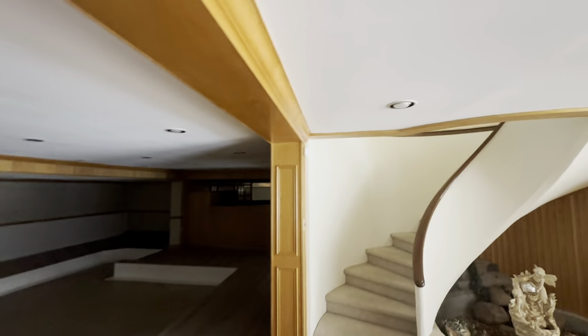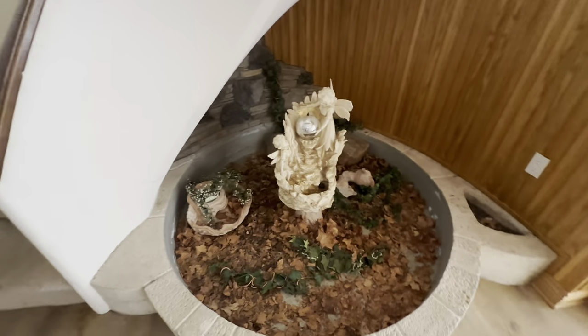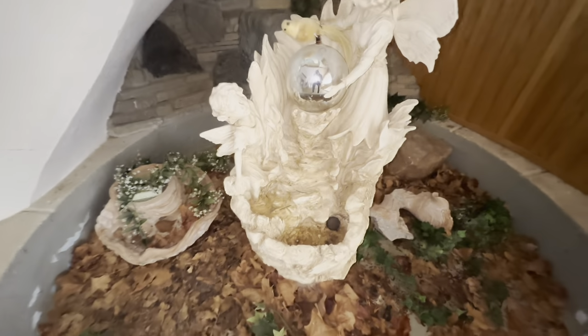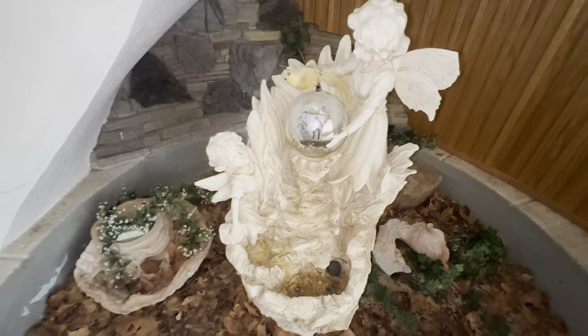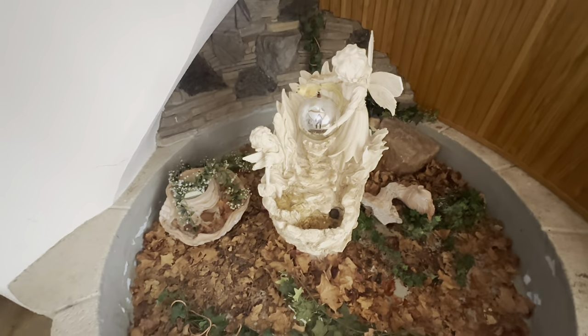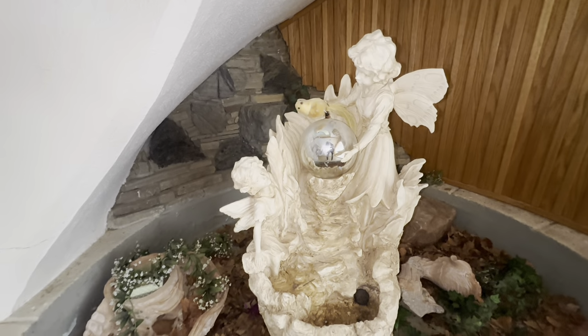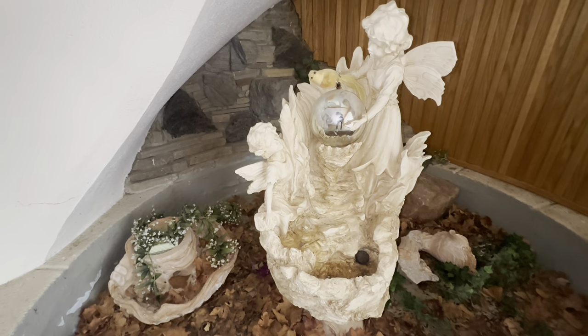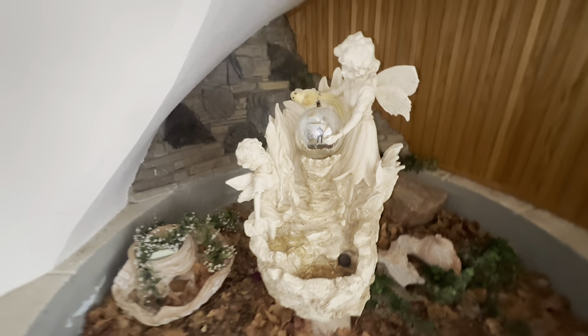There's a motion sensor up there. Looks like an older one. And then this area here. I think this was a little water fountain, and it ran down into here. I believe that's what this probably was. But that's beautiful, and it's a shame that it's probably going to be destroyed. I think the owner perhaps, or the last resident, should have taken this.